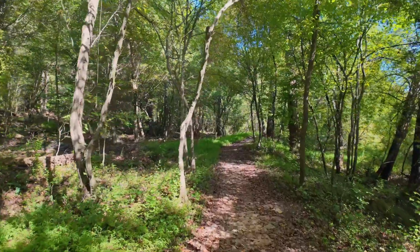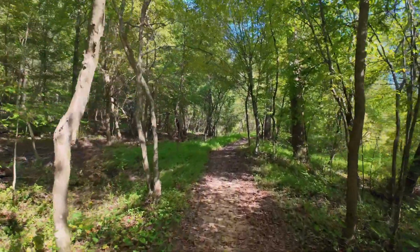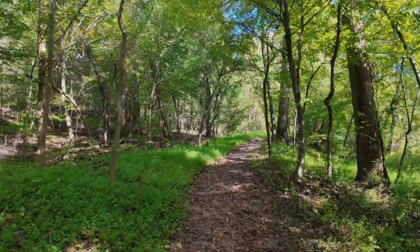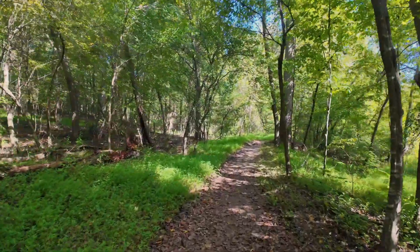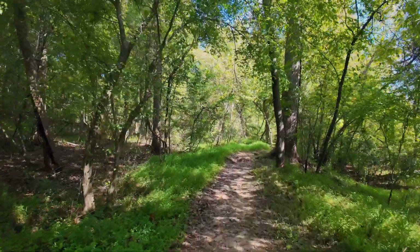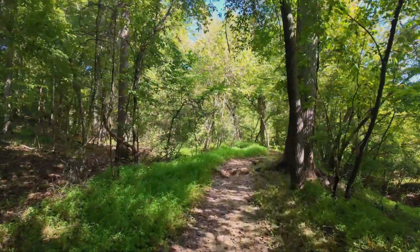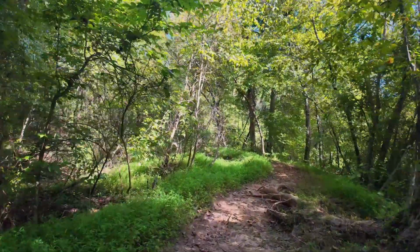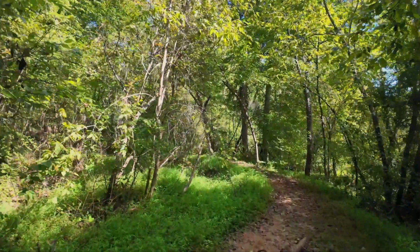You can tell from the area around that the river does tend to flood here. The trail looks a little washed in some places. We've had a very unusual summer here in North Carolina where it was really dry, then we got a whole lot of rain, and now it's kind of dry again. It's just this on-off pattern we've had this year.